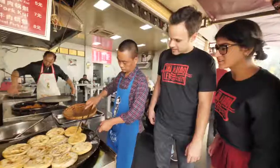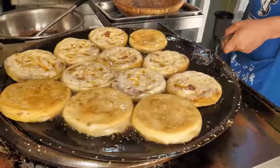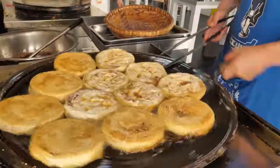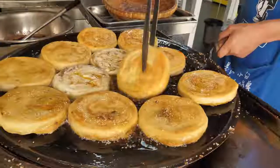Whoa. Oh, look at the color. Beautiful. Gaining color nicely. Oh, it's gonna become nice and really golden. Wow, that's mesmerizing, isn't it?